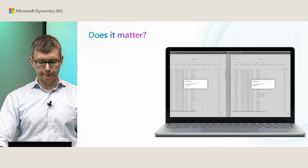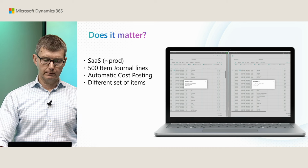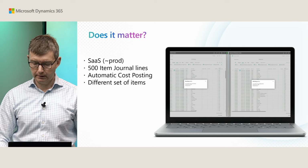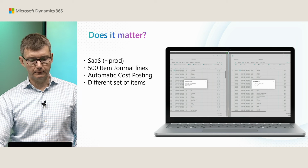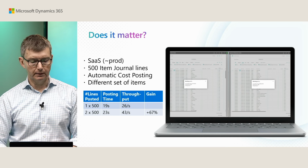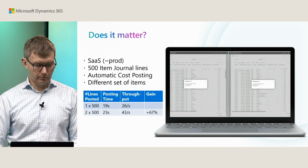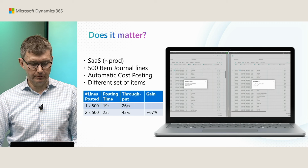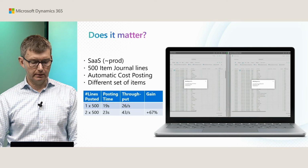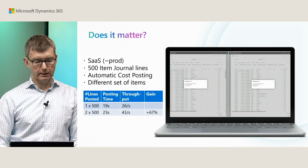And finally, does this matter? I mean, how does it perform? So basically the same scenario as we just saw, but in prod, with automatic cost posting on, different items so we don't have any interference there with the indexes and whatnot. So if we post one batch, it took ballpark of 20 seconds. And if we post two batches, as we just demoed, it will take, in this case, 23 seconds, but don't put too much into the exact numbers, which gives you a gain of two thirds in this case.